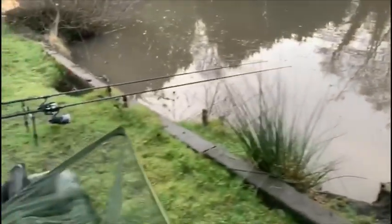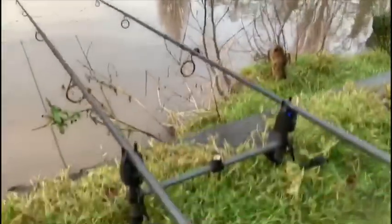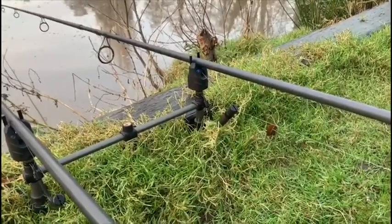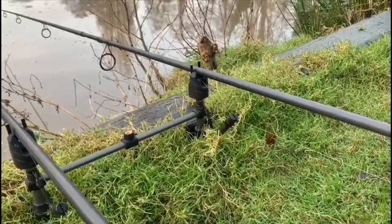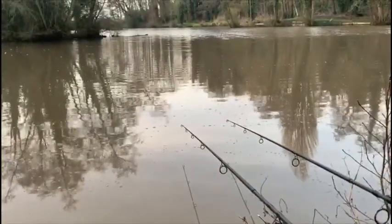Oh, that was a beep on my left rod, right rod. See if we can get that. No, it's just a little bleep, probably just a liner. Like I say, I am just by that log there, so it's probably just a little liner.